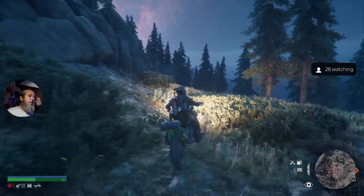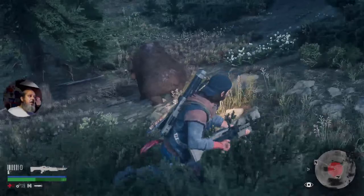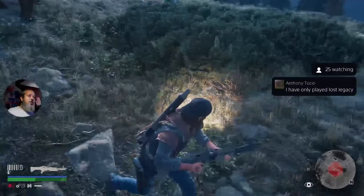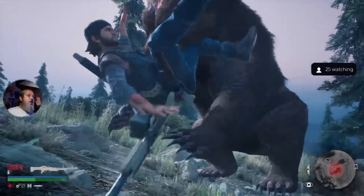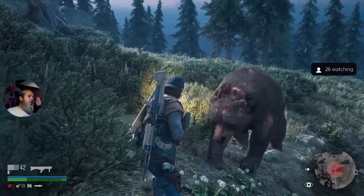Uh-oh, we got a bear, my friends. And it looks like he's infected. Oh, no. Don't walk to me all quiet and collected like you ain't gonna do nothing. Yeah, right. Look how slowly he walks up to you. And all of a sudden he charges you. No, stay away from me. Keep those teeth away from me. Get away from me. Let me go. All right, victory roar. Nice for you, good for you.